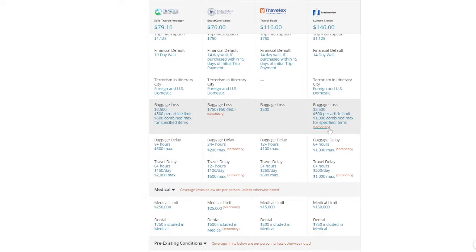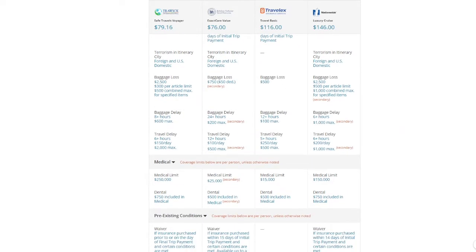Now you notice it's a secondary. And secondary means that if you have any other provider that could reimburse you, such as if you use the credit card that has travel insurance, or if your airline is reimbursing you, then they would not cover it. They would act as a backup, a secondary for that loss.